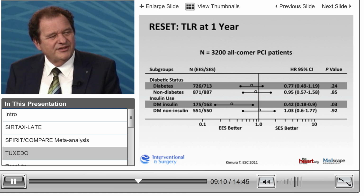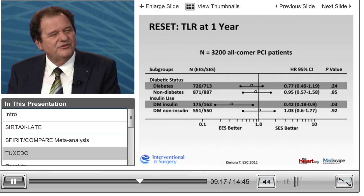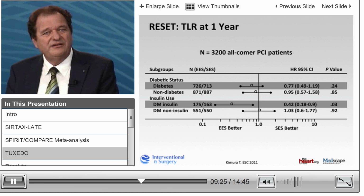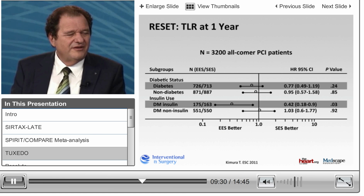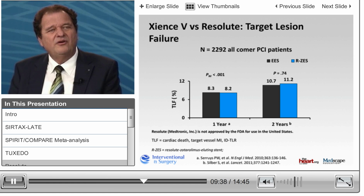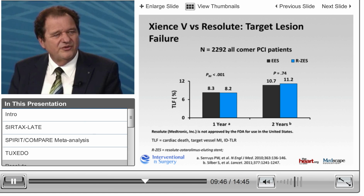We compared the Xience stent to the Resolute stent. So the Xience is the everolimus eluting stent, and the Resolute is the zotarolimus eluting stent, the new version of the Endeavor. It has the same substance, zotarolimus, like in the Endeavor, but a different and improved release kinetic. So this is why we prefer the Resolute over the Endeavor. So the overall results, we've published this in New England Journal of Medicine and recently in The Lancet. The overall results were that both stents are comparable, so neither of these two is superior to the other.